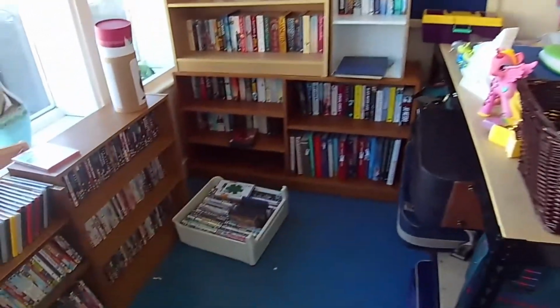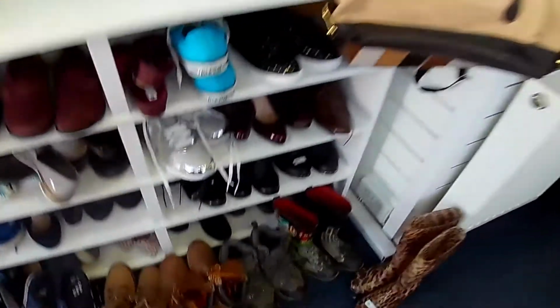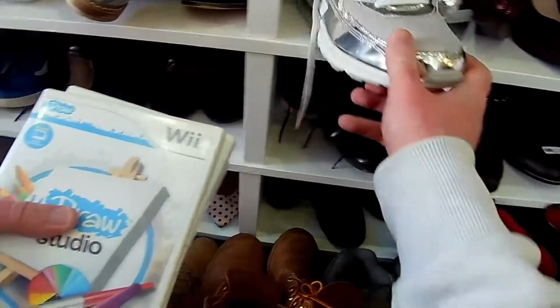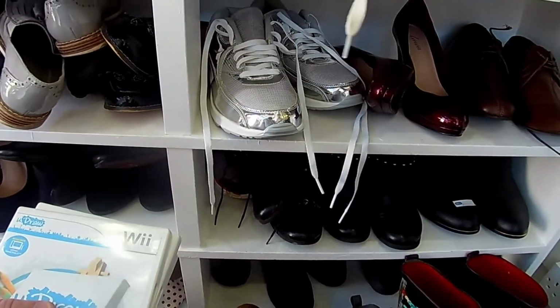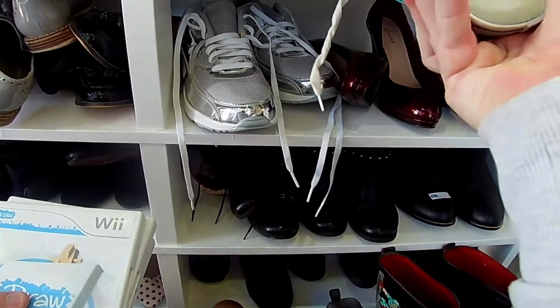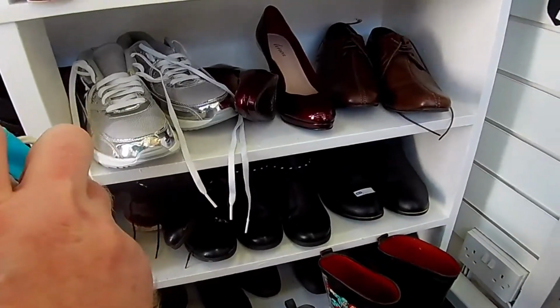Got a load more DVDs just over the other side here, but going through them there was nothing there, so I've hopped over to the other side of the store, which is where all the shoes and the clothing is. I am not looking at clothing at the moment. Once again, it's something I've got to get my knowledge up on.